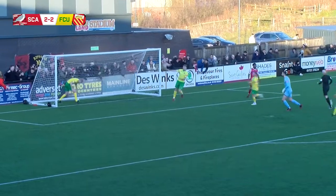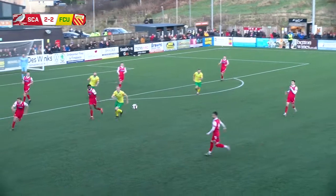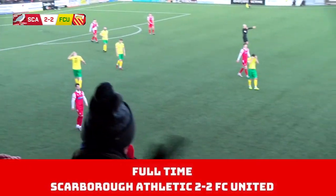Scarborough caught short, but to be honest, Borough have been playing some good stuff in the final few moments of this game. We thought Scarborough might win it, and they didn't, with that Watson shot. That is the final whistle.